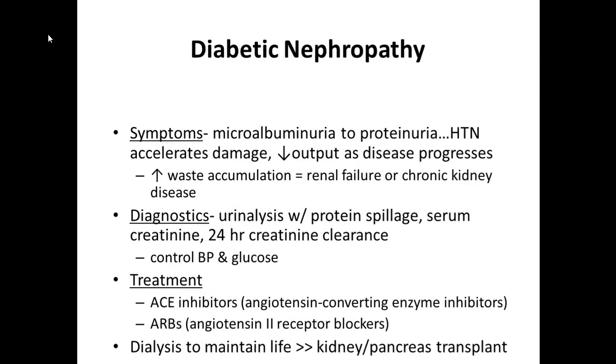All right, so symptoms. They're going to have low albumin levels, protein in their urine, and high blood pressure, because they've got cardiovascular damage because of diabetes. This is going to cause that damage to increase. It's going to make it go quicker, especially because their blood pressure is higher, so anytime blood needs to go through any sort of capillaries, the damage is going to happen quickly. Output is going to decrease because the kidneys aren't going to be functioning like they should, and then that waste is all going to accumulate in the body, and it's either going to cause chronic kidney disease or it's going to cause renal failure.